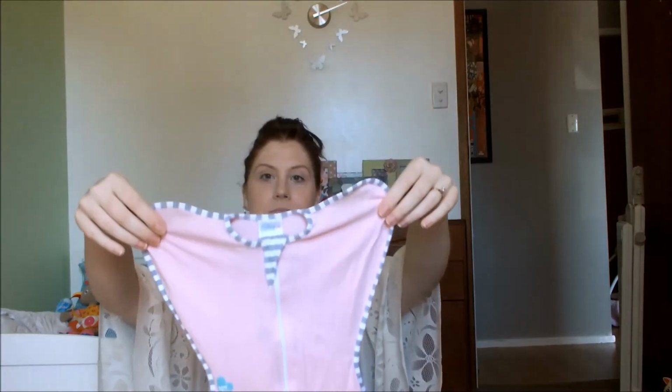The next item I'm going to show you is, I used this with Ellie and I thought I would give it a go with Claire, as they are so easy and absolutely wonderful. I really do think they live by their name. They are the Love to Dream swaddles here.